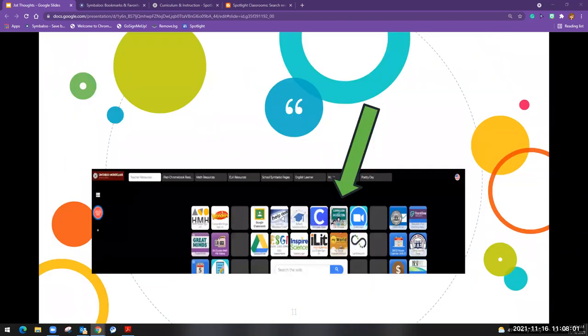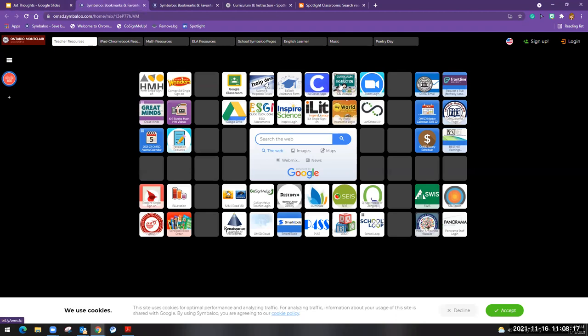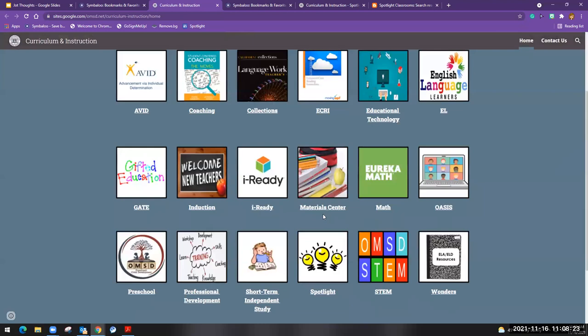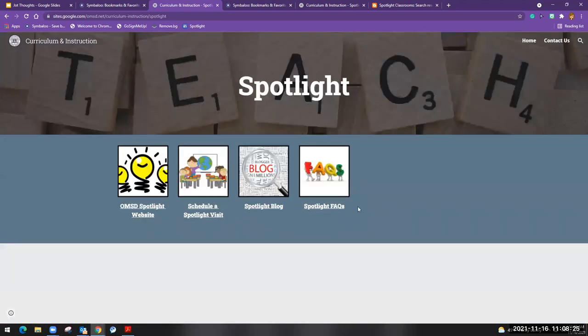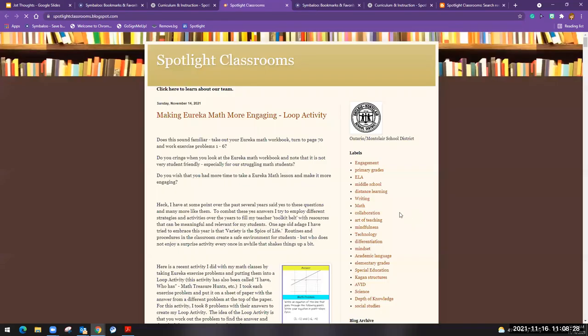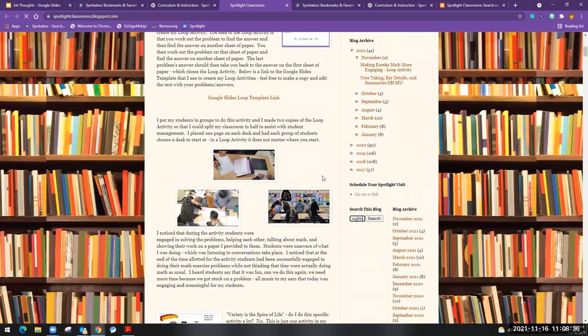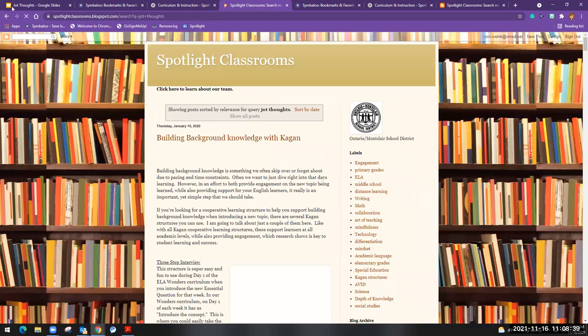If you would like to read more about Jot Thoughts, be sure to check out the Spotlight blog posts. Put the term Jot Thoughts in the search bar and read how our Spotlight teachers use Jot Thoughts in their classrooms. To access the blog, you would go to Symbaloo. You would then click on the curriculum and instruction button. Scroll down. Click on the Spotlight blog. And down in the search bar, you would type in Jot Thoughts. And all of the blog posts with Jot Thoughts would be listed here.